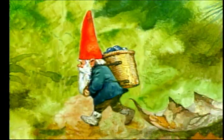The woodland gnome is the most common of all, but even he isn't seen very often. He likes to live under an old tree.